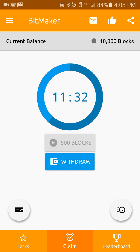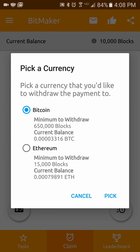And basically, once you get to a certain amount, you can go to this withdraw button here, and you can withdraw it as Bitcoin or withdraw it as Ethereum. Now you see it does have a minimum to withdraw. So you see Ethereum, the minimum withdrawal is 15,000, while the minimum to withdraw Bitcoin is 650,000. Now, since my wallet is Coinigy and it lets me have both Bitcoin and Ethereum, I chose to only withdraw Ethereum with this app because it's not as popular as Bitcoin, so there's probably more potential for it, but it's also a lot cheaper. But once you get to 15,000, you can basically withdraw it.